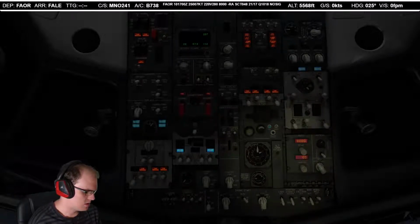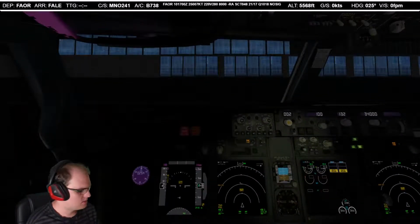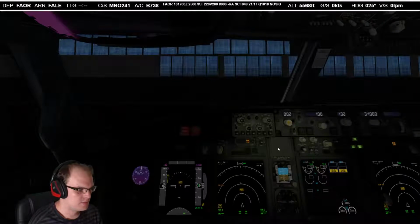Right, so exterior lights are set, anti-collision light is off, window heat, we'll turn all that on before we taxi, IRS and airport reference set. Before we do that, let's tell everyone to start boarding. So we'll bring up PACX, and you should hear our passengers start boarding the aircraft.